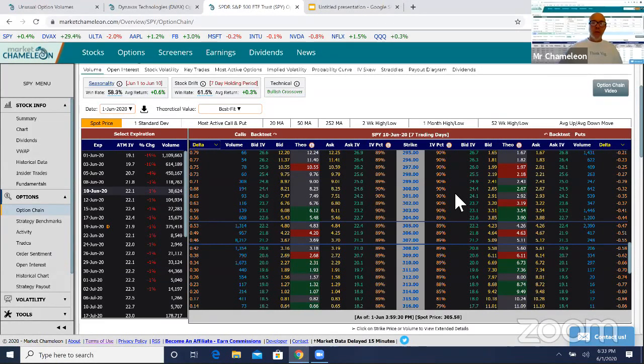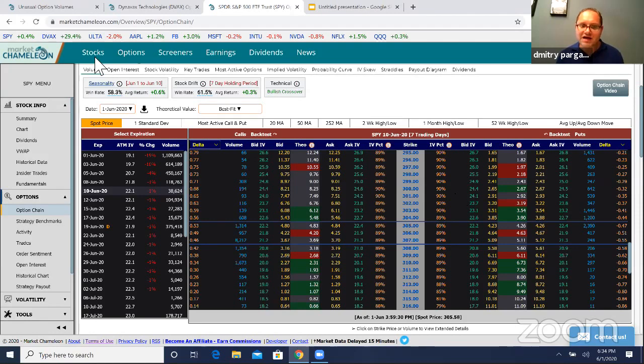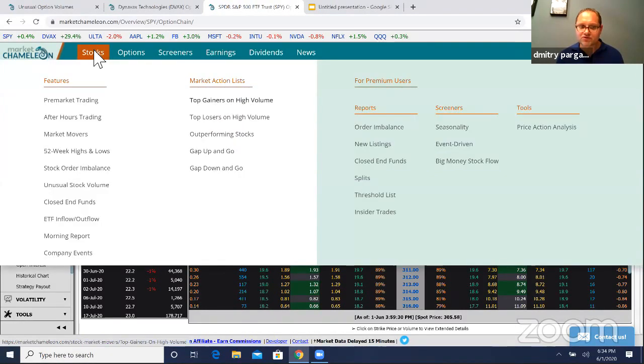Very cool. The next question, someone's asking, is there a way to find top losers and highest volume in the market? And if so, is there a spot maybe to download it? Is that top losers in terms of an option or implied volatility? I'm not sure. Is that looking at stock? It says top stock gainers on high volume. Yeah, so top stock gainers on high volume, right here under stocks.